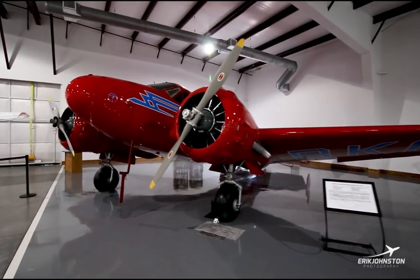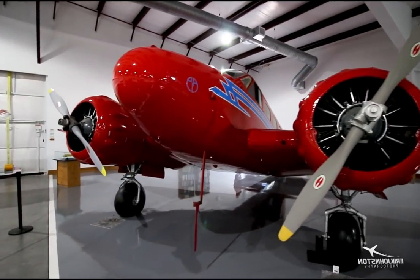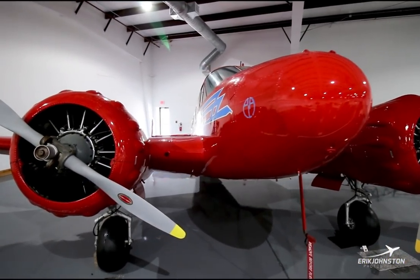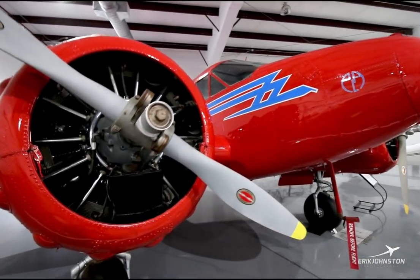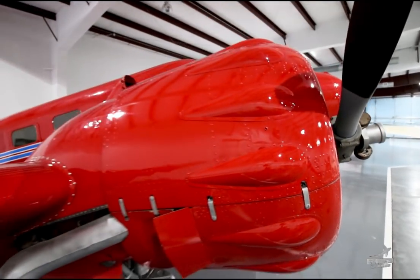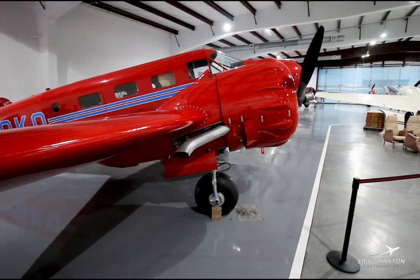Charlie Foxtrot Bravo Kilo Oscar has been restored to appear as it did when Prairie Airways of Moose Jaw, Saskatchewan, Canada took delivery of it in July of 1938. It was the 11th example built of the Beech Model 18 and, as the model suffix D indicates, was powered by Jacobs L-6MB engines of 330 horsepower each. Only six Model 18Ds were manufactured.